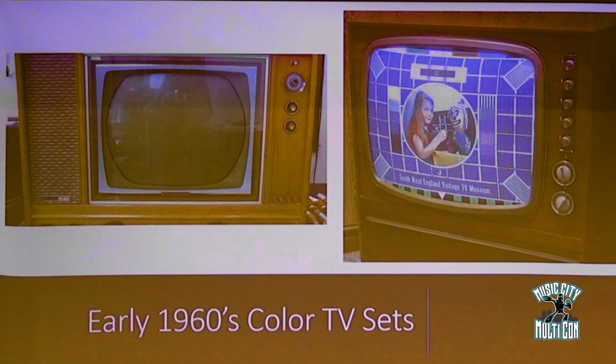Some more TVs from the 60s now, getting a little bit more into that recognizable shape that you would have seen more often, especially in the one with the television pattern on it.